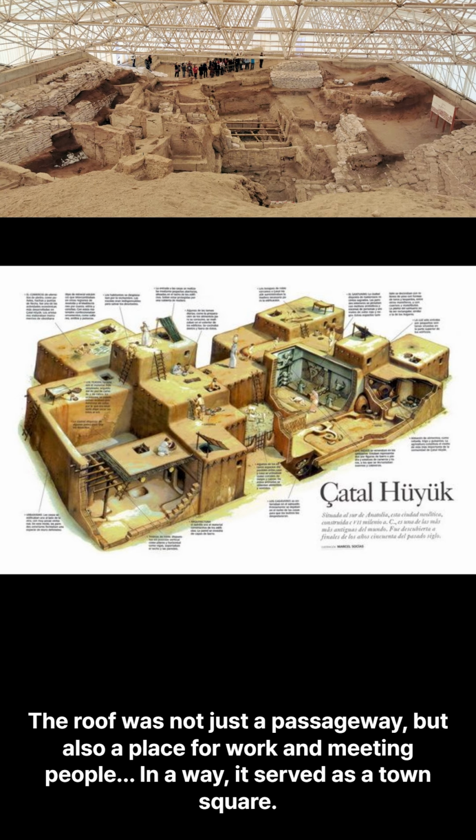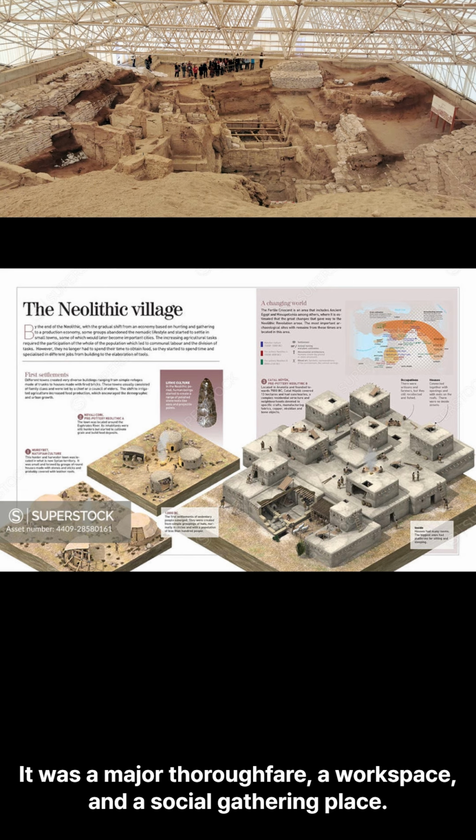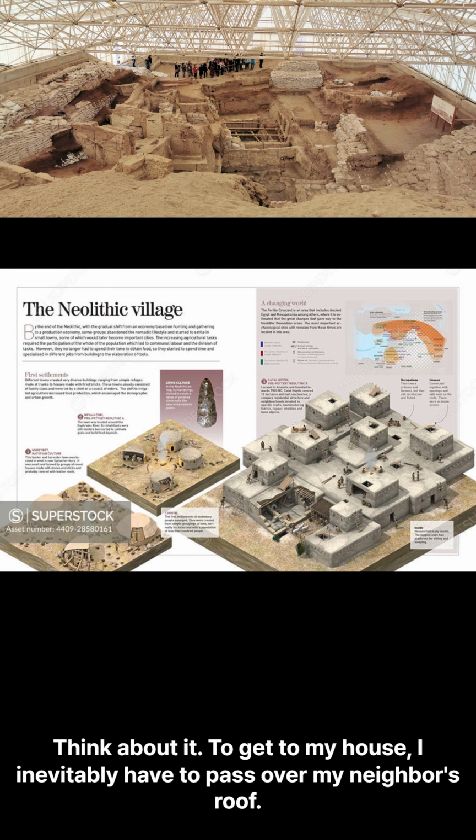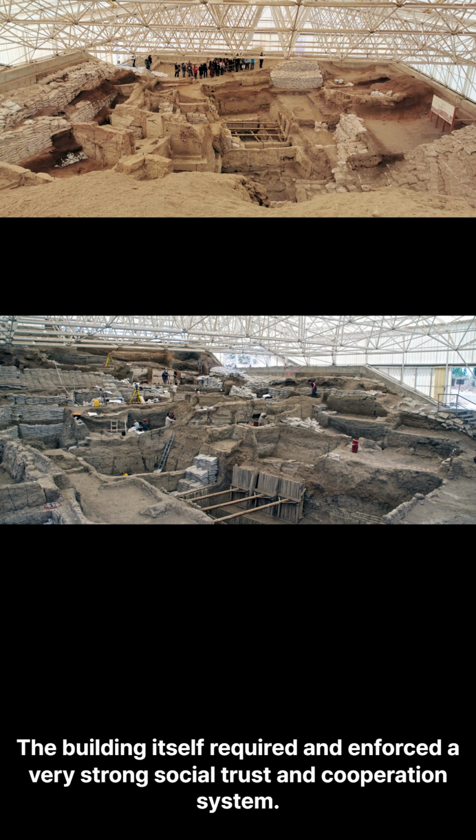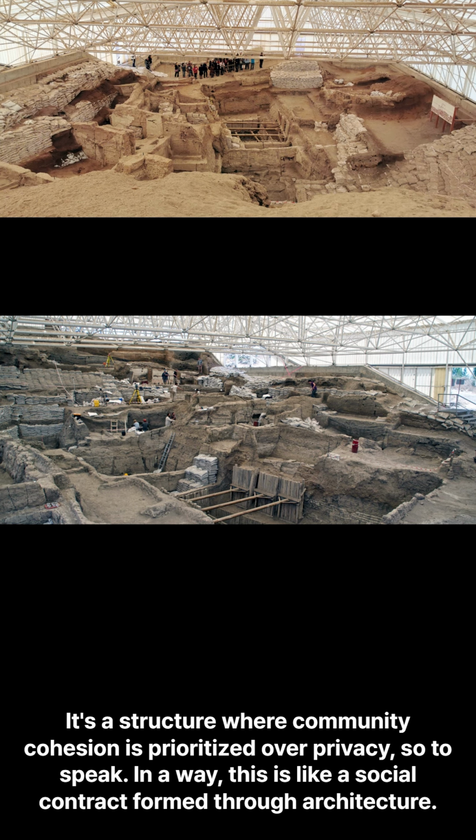The roof was not just a passageway, but also a place for work and meeting people. In a way, it served as a town square. It was a major thoroughfare, a workspace, and a social gathering place. Think about it. To get to my house, I inevitably have to pass over my neighbour's roof. If I have a bad relationship with my neighbour, I can't get home. The building itself required and enforced a very strong social trust and cooperation system. It's a structure where community cohesion is prioritised over privacy, so to speak. In a way, this is like a social contract formed through architecture.